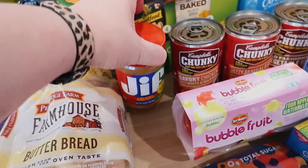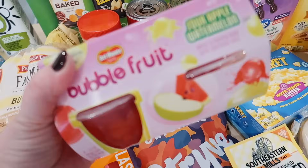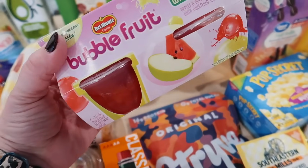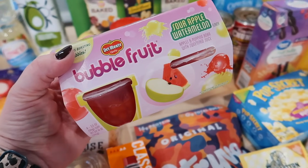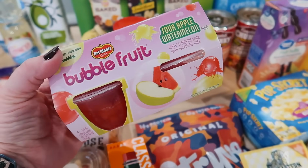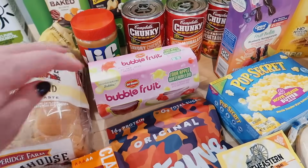I got some peanut butter. We're running low on that. Some of this bubble fruit. I thought the kids could try this. I think this is newer, but I've never purchased it before. It's apple flavored, sour apple watermelon. It's got boba beads in it, so I know they can try that.